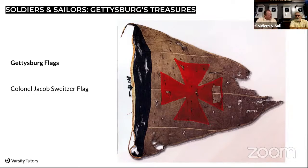But yeah, those holes on there are bullet holes, and it is supposed to be pennant shaped. Yes, that's the corps pennant. Yeah, it would come to a point there at the end. It might look a little distorted, but that's actually how it is. Right. It should come to a point there.